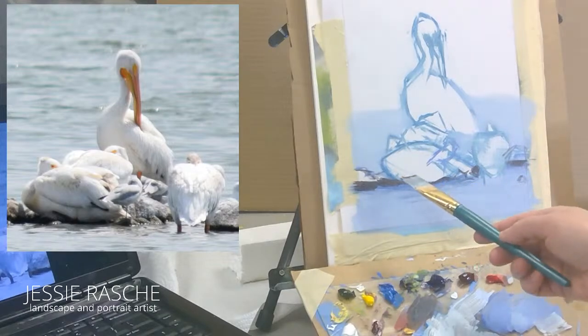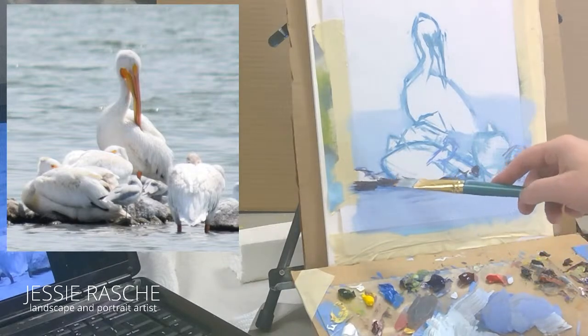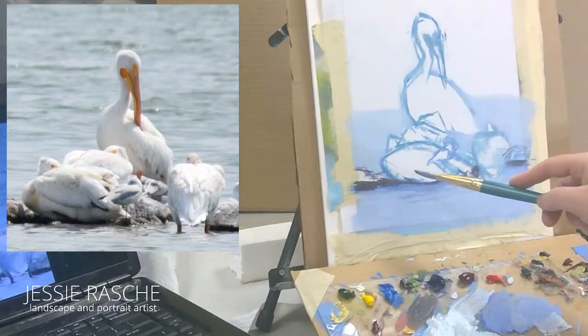I would love to paint those chickens. Oh my gosh, I would absolutely love to.